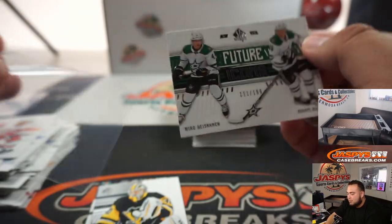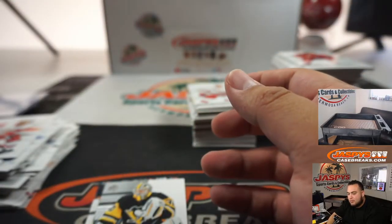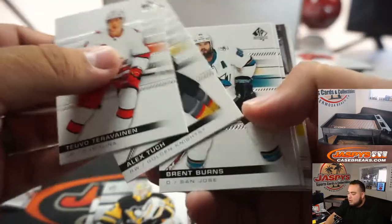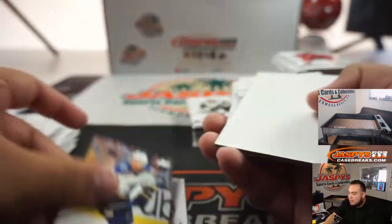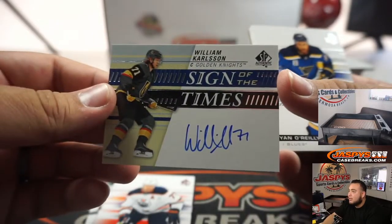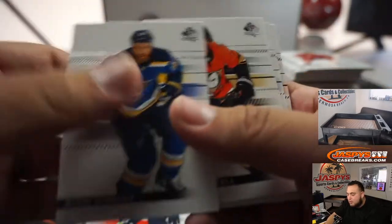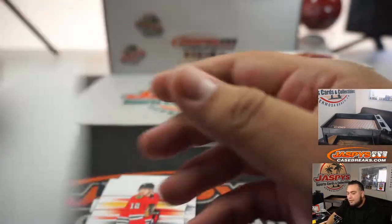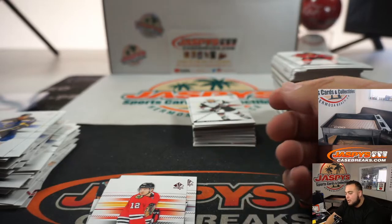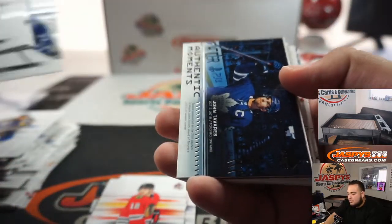Heiskanen, Roop, Future Icons, Chili Chinka, Pop, and O. Sign of the Times, William Karlsson. Have you guys been keeping up as well with the Connor McDavid RPA? I think it's still at $50,000, but I think two weeks left, three weeks left. It's going to be very interesting.